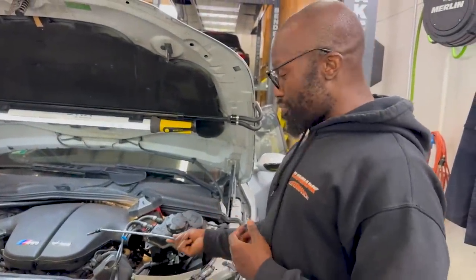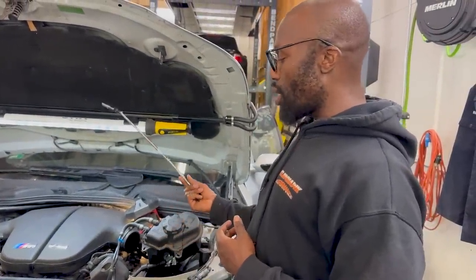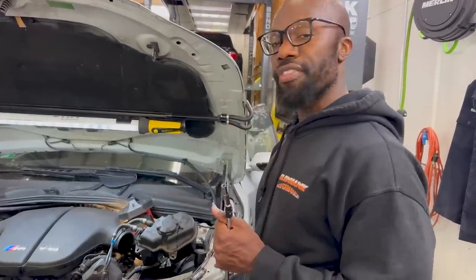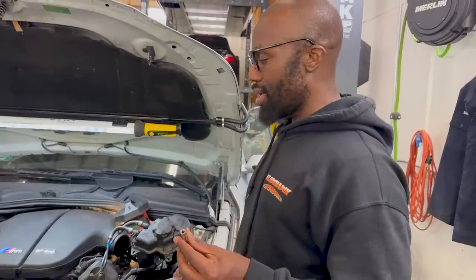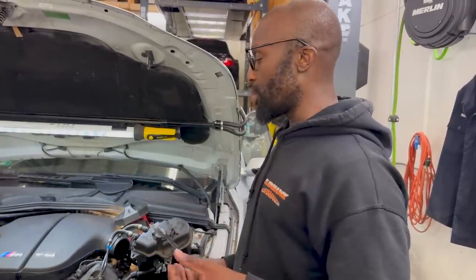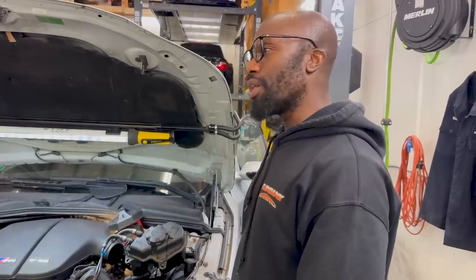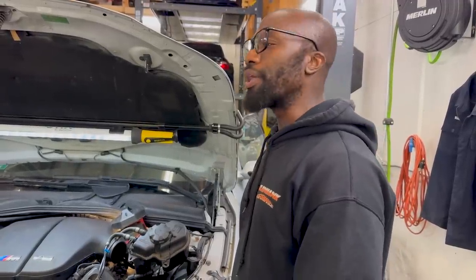So after we take these off, I want to pop the fuel rail off and crank it again to see if fuel is coming out of the injectors, because I think it might be a fuel pump issue, and I think doing this is easier than actually popping the fuel pump out. I don't know. I don't even know at this point.